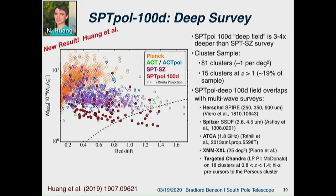In terms of where we're going in the future for a lot of these SZ surveys, one place that SPT is really focusing on is trying to push out to higher redshifts and expand these high redshift samples. You can see one example of that from a recent paper that came out from the SPT-Pol 100d deep survey. This is a survey that's roughly a factor of 4 deeper than SPT-SZ. This is the characteristic mass versus redshift plot.